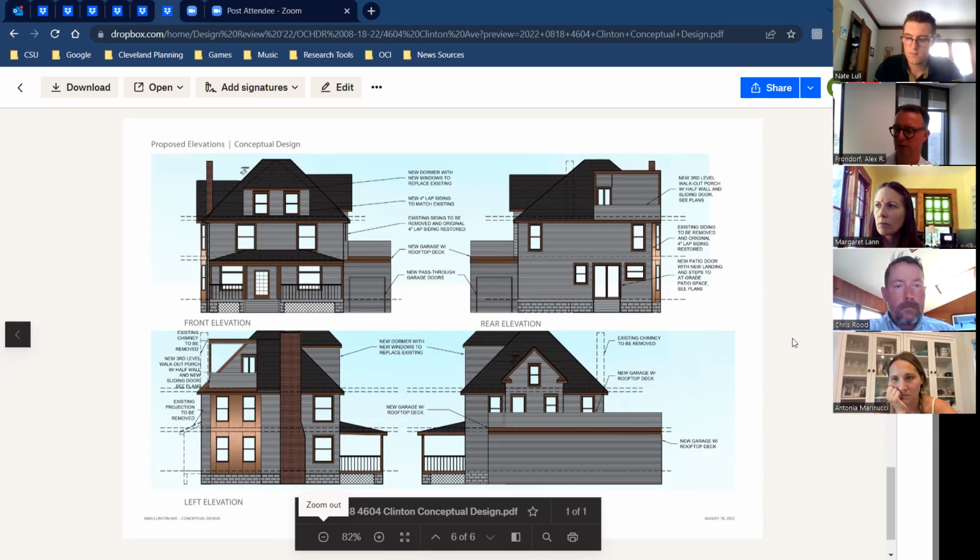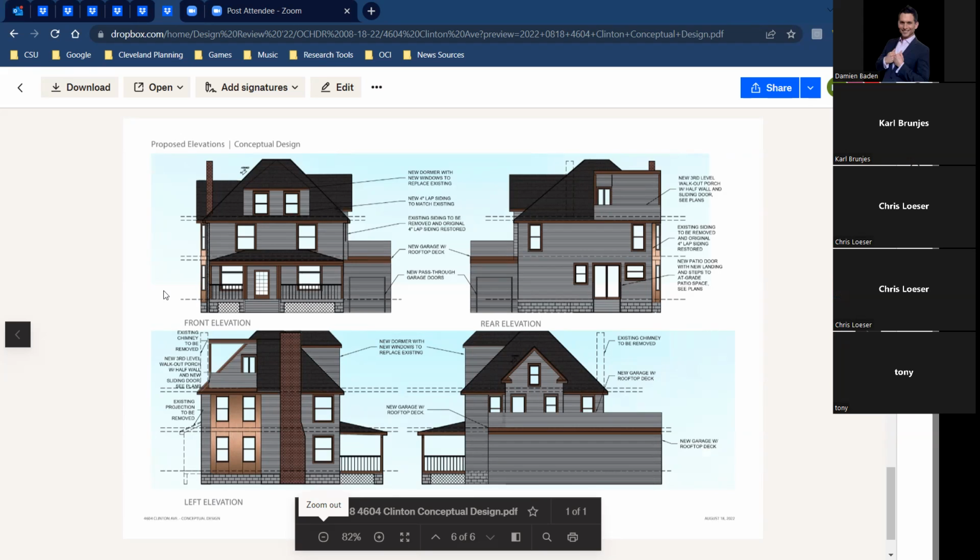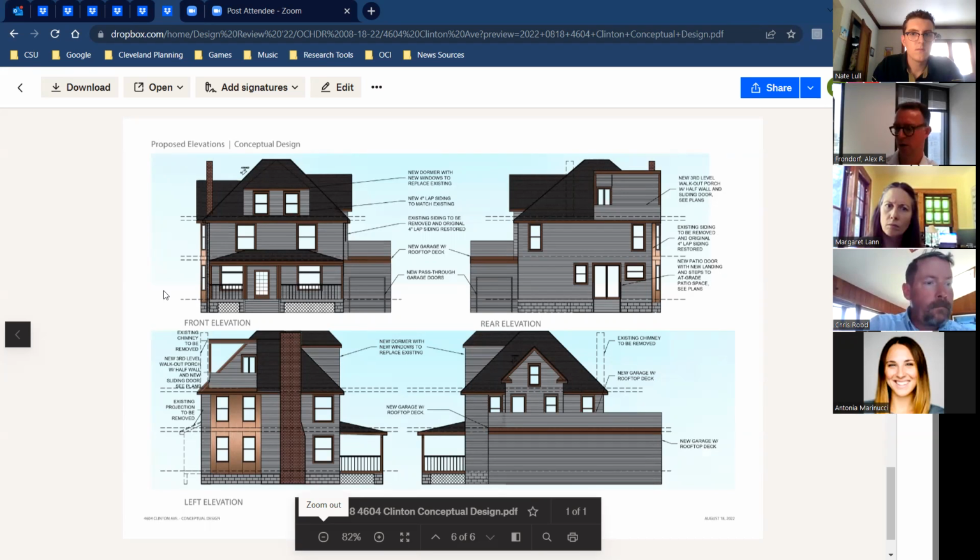The second thing is, under any set of circumstances, the copper cladding. I don't know where that comes from, and I don't know how you would argue that under the Secretary of Interior standards. I'd be fascinated to hear that explanation. And then finally, the 3rd floor walkout is another amendment to this house that I think is inappropriate. So those are my 3 main comments. I have many more, but those are the 3 big areas, and I'd be interested in hearing my fellow committee members' thoughts on those.